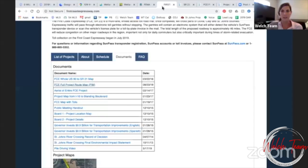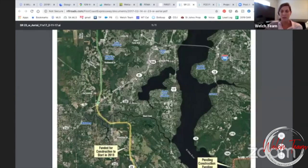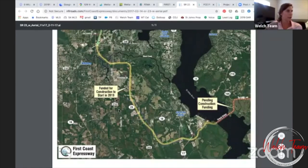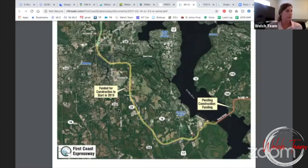So let's check that out real quick. We can stop just describing it. We can see it firsthand. Okay, here we go. First Coast Expressway, here we are. Let me get my little annotate button again so we can see my red dot. Okay, so we're right about here for Williams Park Road, right down on the bottom right of your screen.